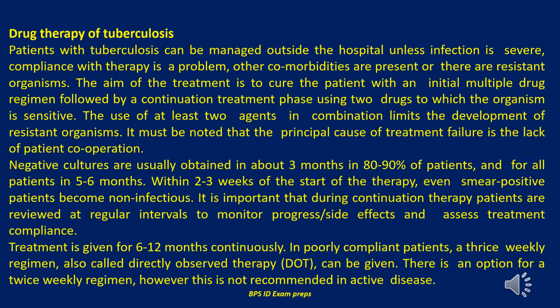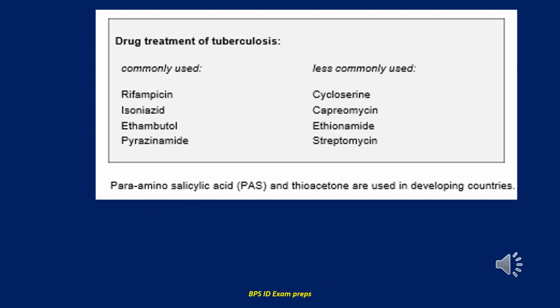In poorly compliant patients, a thrice-weekly regimen, also called directly observed therapy, also called DOT, can be given. There is an option for a twice-weekly regimen, however this is not recommended in active disease. Pause the video and carefully scrutinize the table summarizing drug treatment of TB before advancing to the next slide.